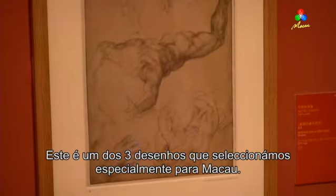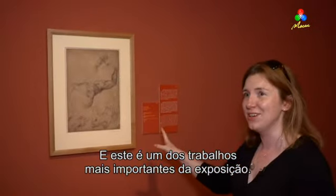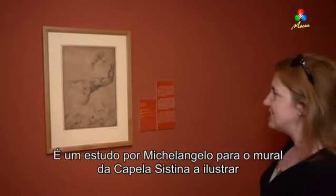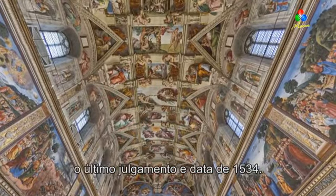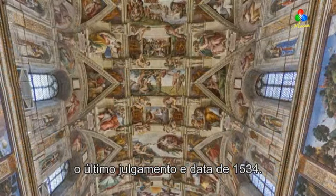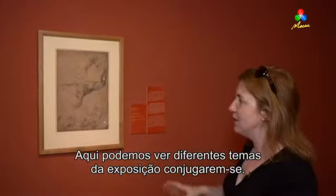This is one of the 3 drawings that we've chosen especially for Macau, and this is one of the most important works in the exhibition. This is a study by Michelangelo for the wall of the Sistine Chapel, showing the Last Judgment, and it dates from 1534. It's an immensely powerful drawing, and here we see different themes within the exhibition coming together.